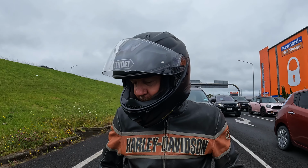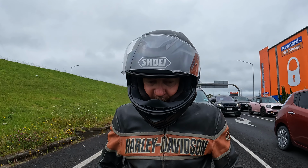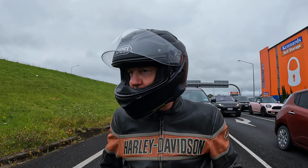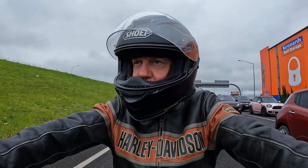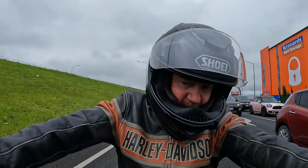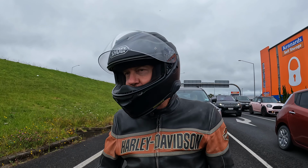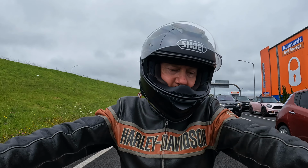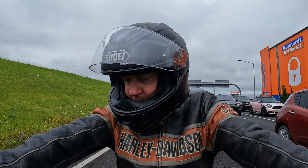What is it? It is a Low Rider ST, Gunship Grey 117, and if you want to take this one for a test ride, if you're in Auckland, shoot over to North Auckland Harley-Davidson, go and see Greg and the team, and off you go. You'll be impressed. And I've got that nice looking red one in there too. I don't think that's going to stay there for too long.